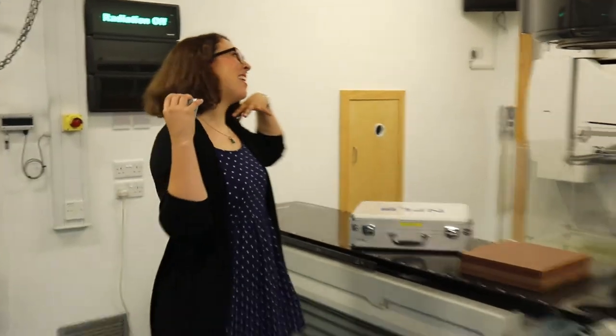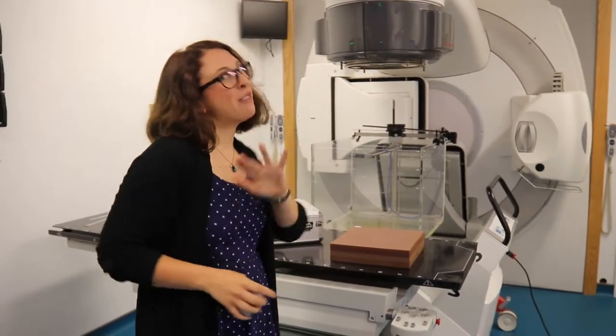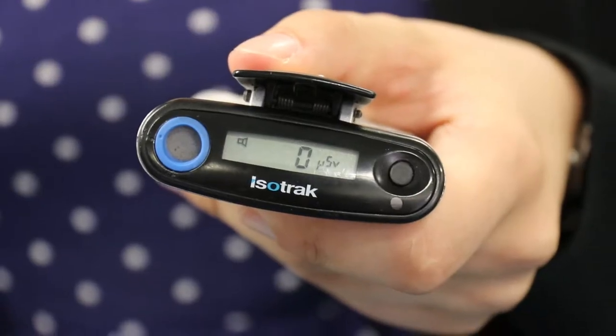Ta-da! We are in a room which is specially designed for what we call a linear accelerator. These guys are in hospitals all over the country and they deliver radiation therapy to people with cancer so that you can kill cancer and you can be nice and healthy. However, this does mean that we're working with radiation, which can be quite dangerous. However, I have a personal dosimeter on me at the moment that is reading 0 sieverts, so we're nice and safe to be in here.